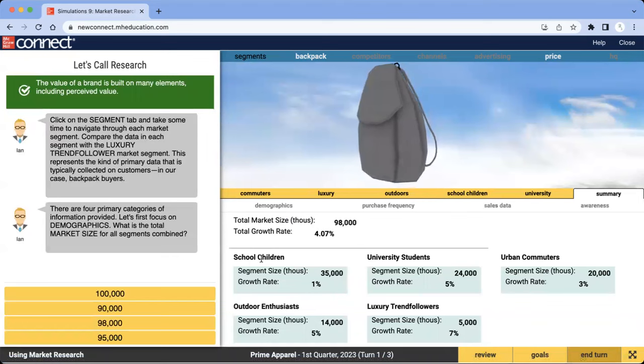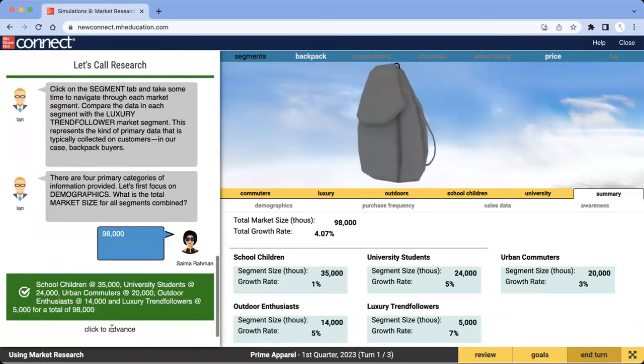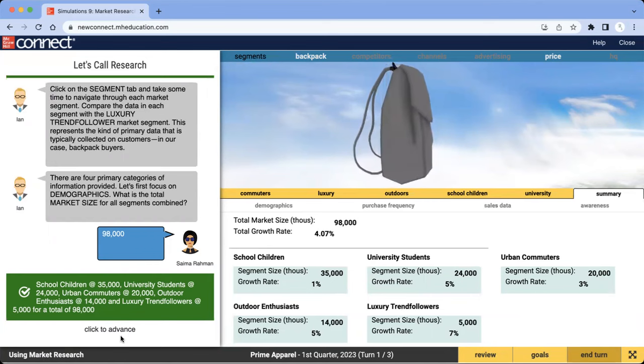Now if we look at the demographics first, what is the total market size for all of the segments combined? That means you would have to add up all the different segments and see what the total number of buyers is for all of the segments. In total, if you add up all the segment sizes, it makes a total of 98,000. Submit.